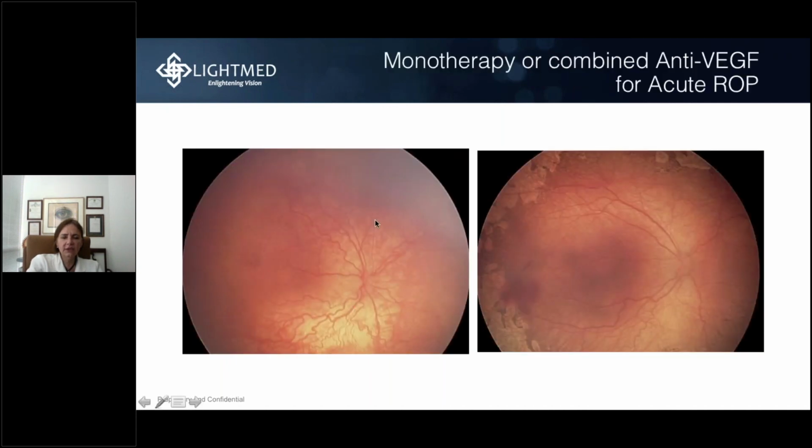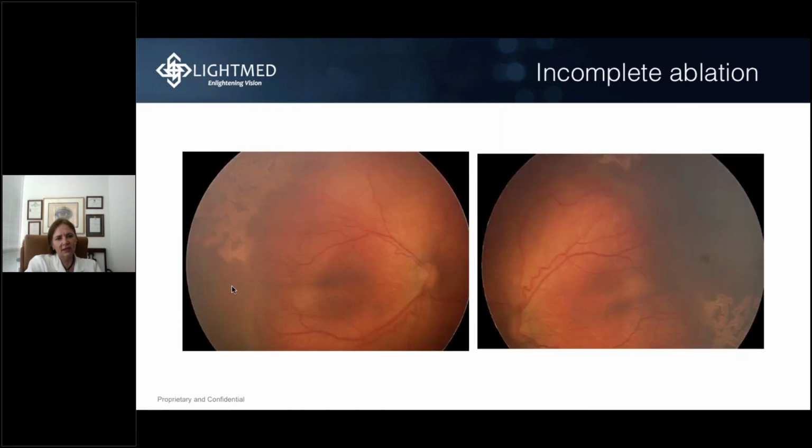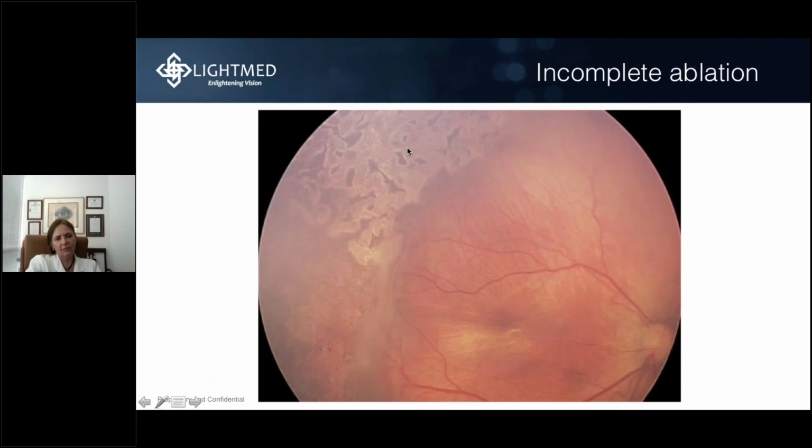Laser as a monotherapy is a very good option for many, many cases, or it could be combined with anti-VEGF. If we have persistence of plus disease, we need to consolidate those cases. And in cases where they already received laser, we should complete the area that was not treated. Here is this patient treated at 2 different times.